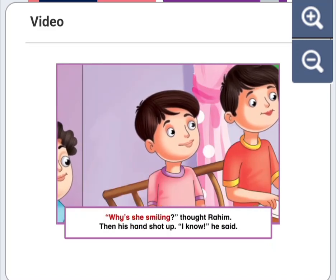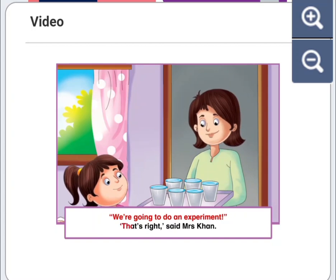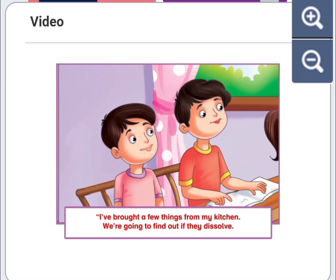"Why is she smiling?" thought Rahim. Then his hand shot up. "I know," he said. "We are going to do an experiment." "That's right," said Mrs. Khan. "I've bought a few things from my kitchen. We are going to find out if they dissolve."